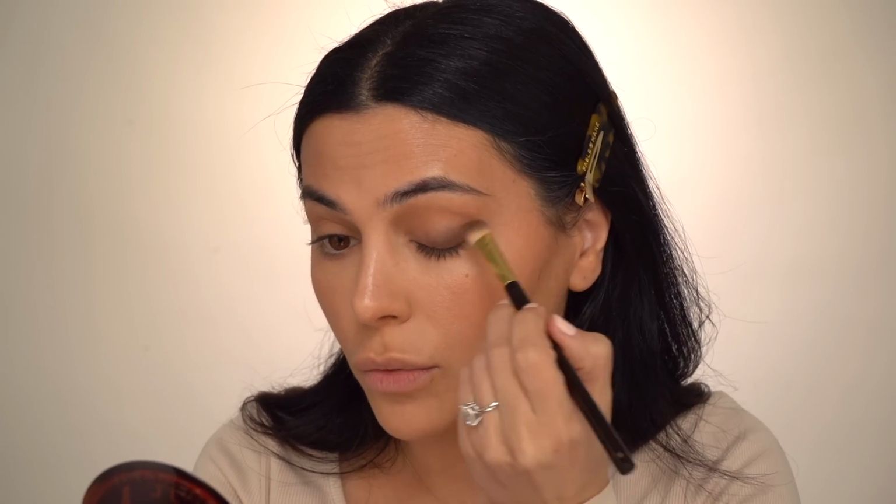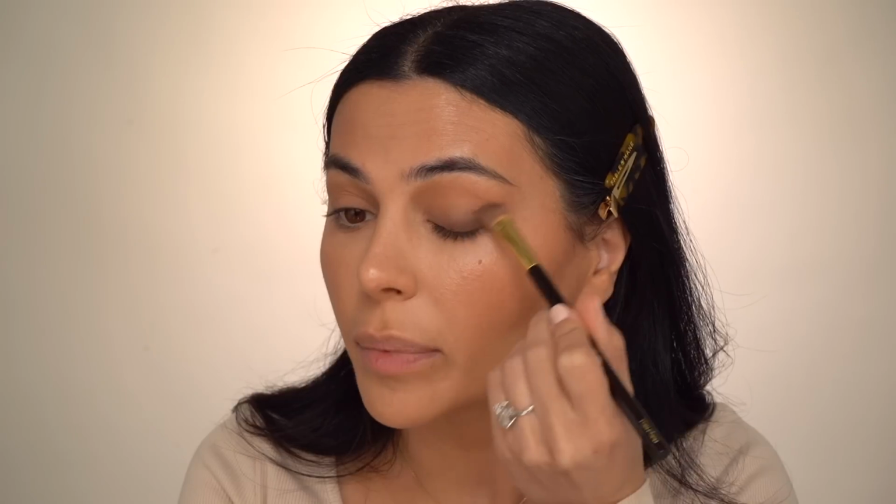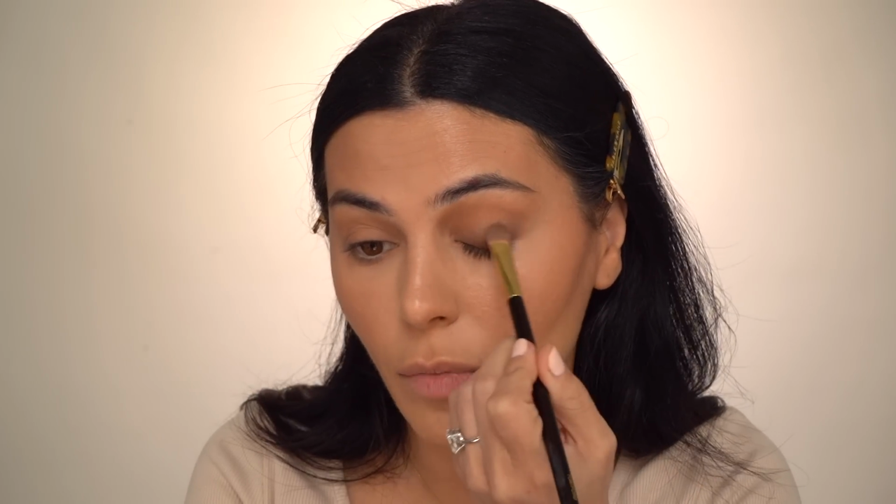And making sure not to go past this angle from the outer corner of your eye to the tail of your eyebrow. You don't want to go past that. Otherwise it's going to drag your eye downward. But do you see how this is developing into a really clean, smoky look?